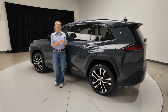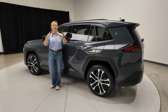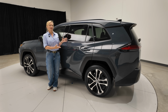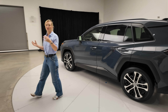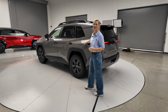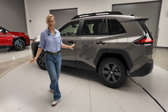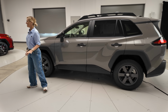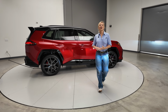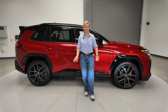The RAV4 is going to be available in several trim levels, over 3 silos that they're putting everything in. The first is Core, and that's where you're going to get the LE, the XLE, and this limited trim. There is now a rugged silo. There's only one trim level in that, and that is this. That is the Woodland Trim. You are going to have a few more features on that, which we'll talk about in depth. And then you have the Sport silo, which will be the SE, the XSE, and this, the GR Sport RAV4.